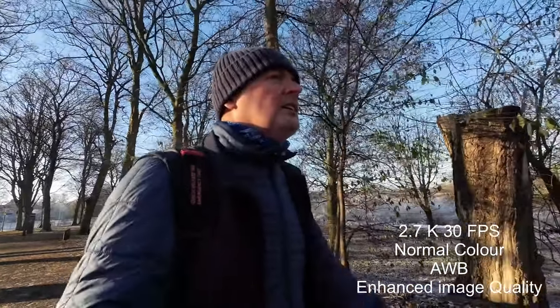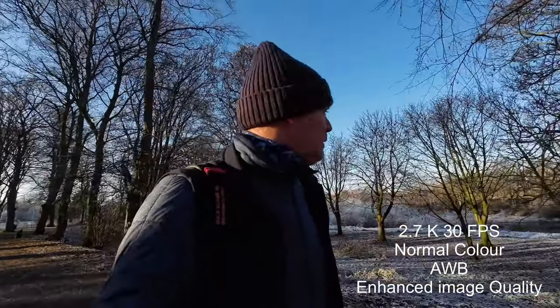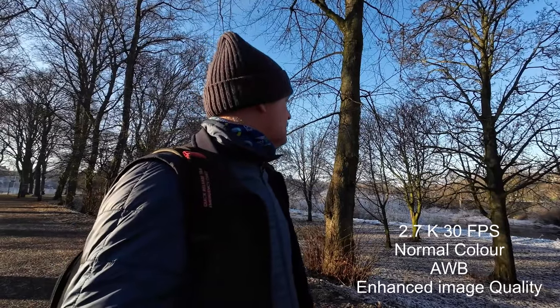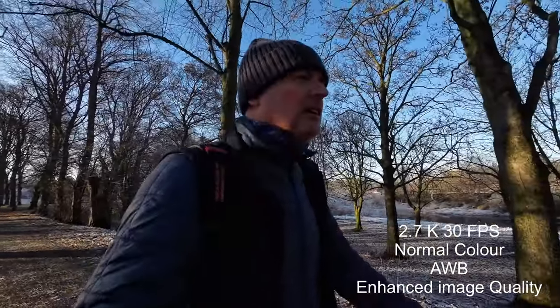But looking at some of the files on my phone, they seem okay. Seem a lot more detailed and in focus. There's a lot of ice on the river down there. It's looking good. And cold.